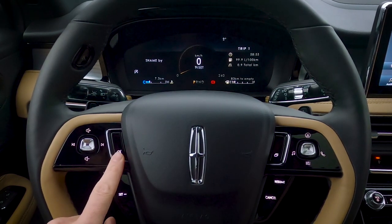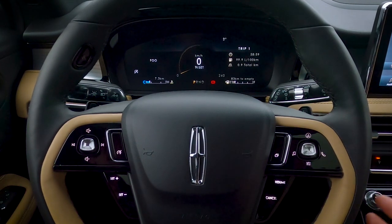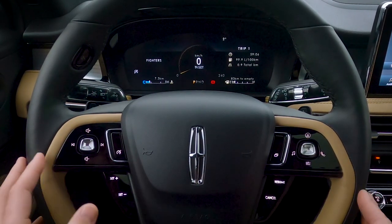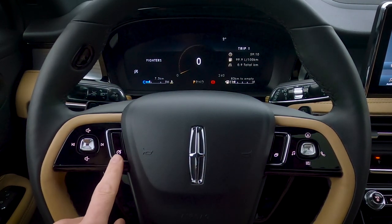So we know that cruise control is enabled. We can set it along the back, so we can set it at whatever speed we'd like. And then along the right-hand side, we can either resume or cancel. So this is the regular cruise control. With the adaptive, it's a set it and forget it cruise control. We'd have a lot more flexibility and a lot more options. Turning that off just by pressing the button again.